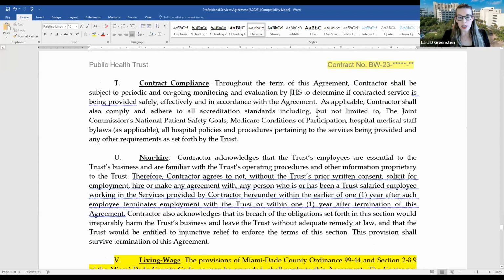We have a contract compliance section that basically just states that since we are a healthcare entity, our contracts are subject to ongoing monitoring and evaluation, just to determine that the services are being provided safely and effectively, since that is a Joint Commission requirement. The Joint Commission is a very large accrediting agency for healthcare organizations, so it's important for us to monitor contract performance.